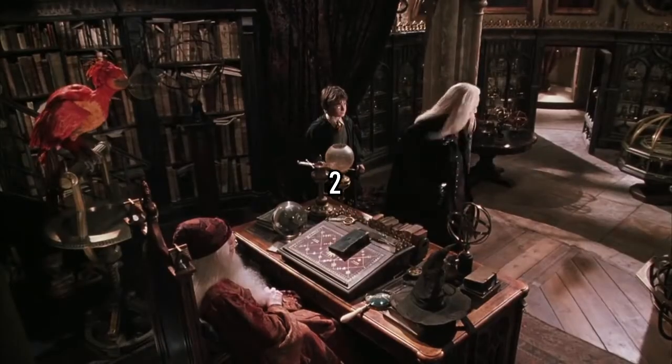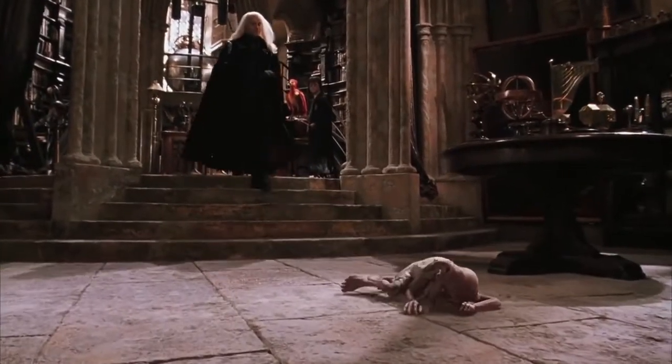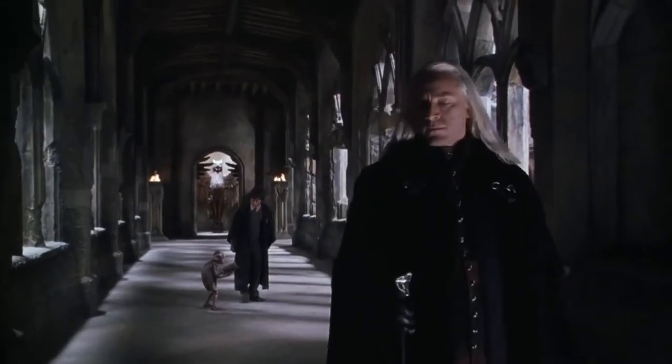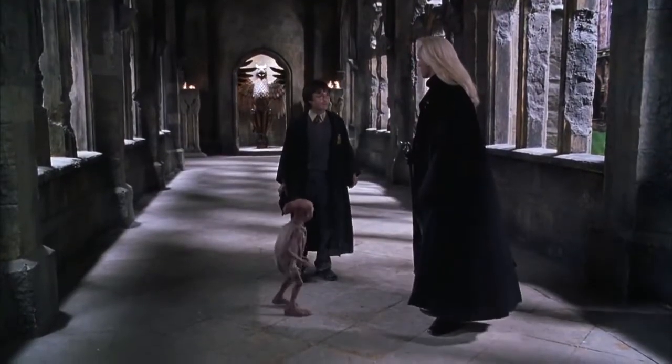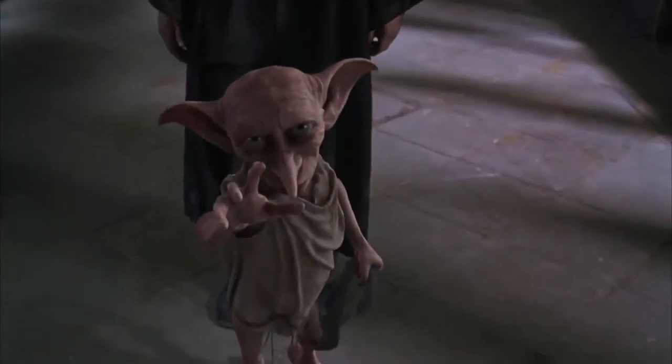Number 2. The second movie in the franchise was The Chamber of Secrets, and one of the most iconic scenes from this movie, in particular, is the one where Dobby is set free. The look on the faces of Harry, Malfoy, and Dobby say everything, to be honest. Harry confronts Malfoy, which in turn ends up with Dobby being handed a sock, which means that he is free.